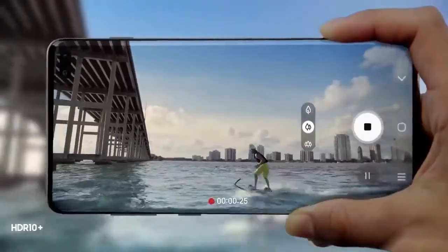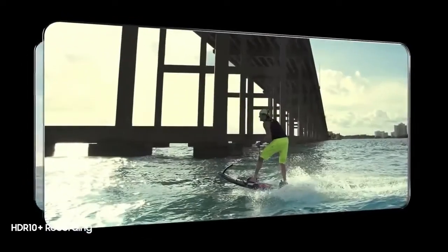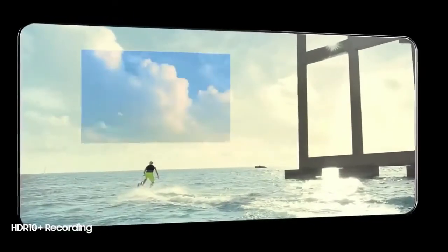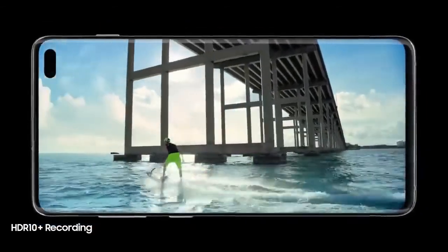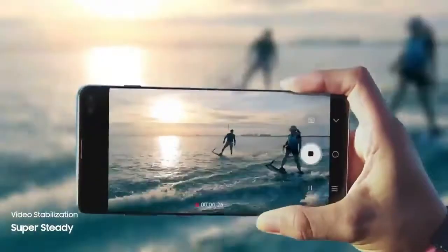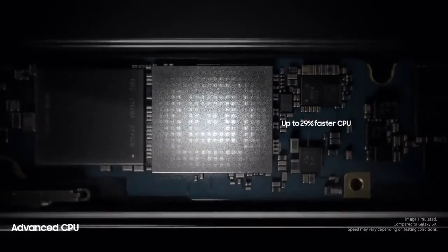And for the first time ever in mobile, S10 enables you to record professional-grade HDR 10 Plus video, resulting in even greater colors and contrast, frame by frame. While Super Steady lets you shoot high-motion video without the motion sickness, so now every shot is worth sharing. Next generation performance is designed especially for how today's generation will live tomorrow.